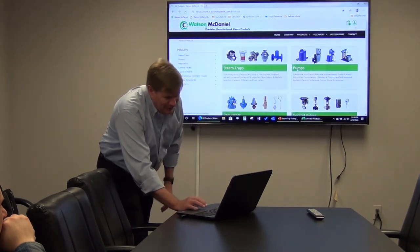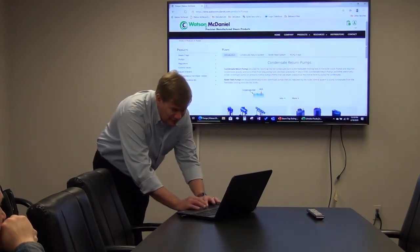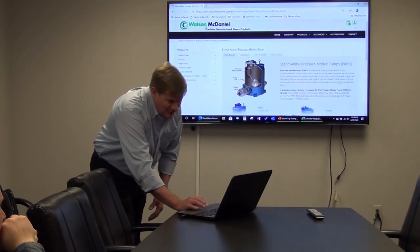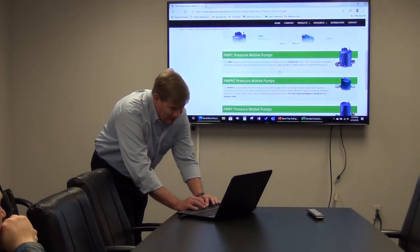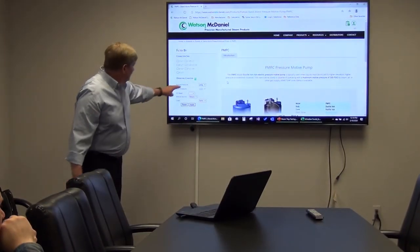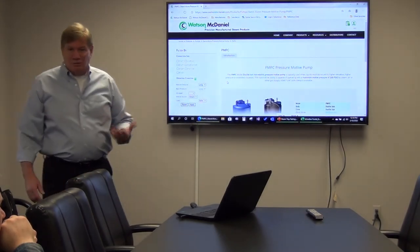Even on the pumps, it gives you a guideline or a roadmap as far as where we need to be. So let's just say I wanted to do a pressure motor pump. At least it gives you all the information. It walks you through what types we're looking for and gives a description of each one. Once you get in there, there's the information again as far as what we need, and you can plug that in.